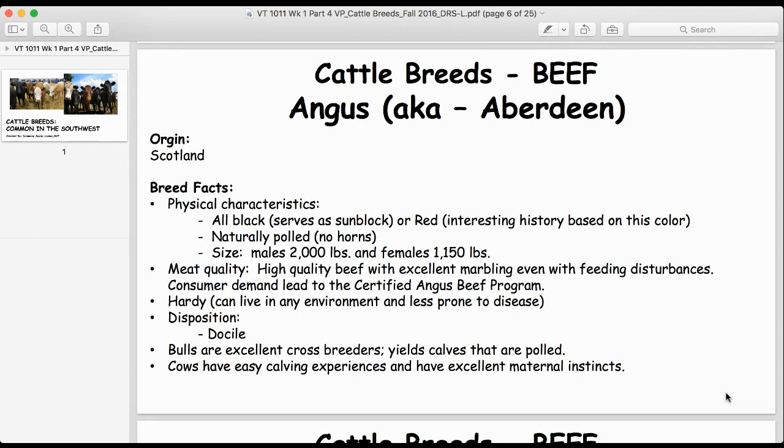Aberdeen by breed name. Originally from Scotland, and some of these facts you should make note of and possibly be ready for a quiz day. Originally from Scotland, all black, which serves as sunblock, or there can be some red Angus also, and there's an interesting history based on this color. When a cow is born without horns, and will not have horns, they call that naturally polled.